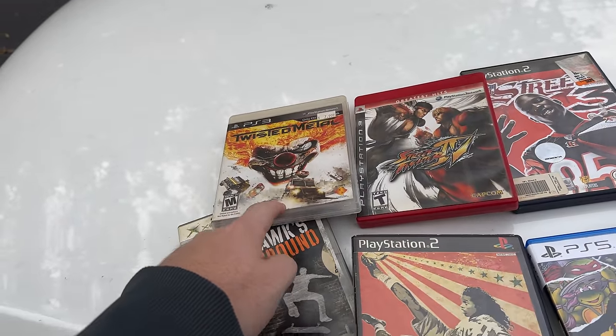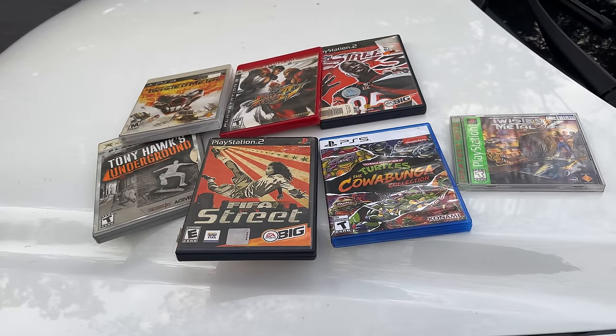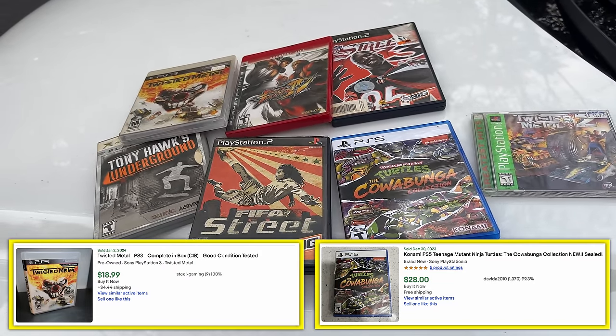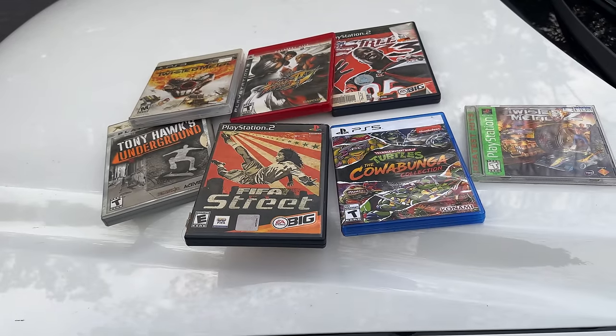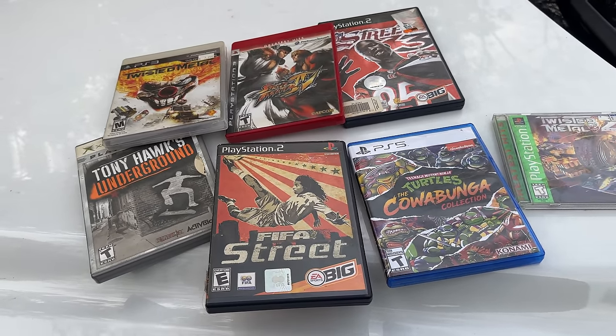Oh. This is probably $30. This is $20 to $30. And I think Tony Hawk is a $10 game. So anyway you slice it, we're looking at over $100 worth of games, possibly up to $150 worth of games here, and I paid $50 for it. So slightly above that $2 to $3 range I like to be at, but we picked up some cool titles and some cool additions to the collection.